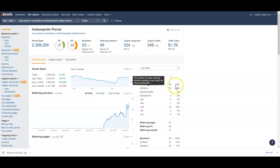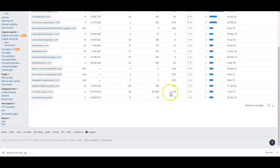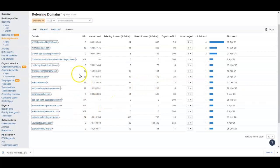Out of those referring domains, we're going to see which ones are do follow and check those out. You've got about a third of them that are do follow, which means those are the ones actually passing power to your page. So let's check that out. You've got a couple of decent ones here and a couple of not so good ones. These Squarespace ones are junk. You probably want to get rid of those, especially being that they're do follow links.